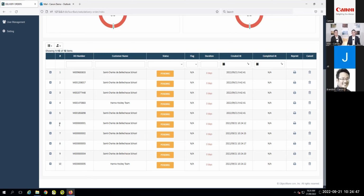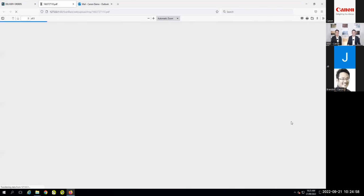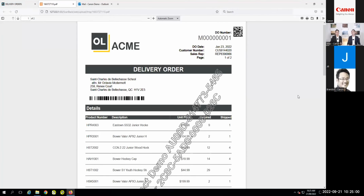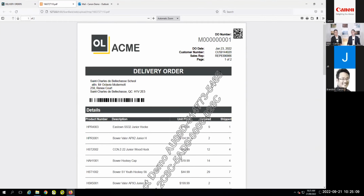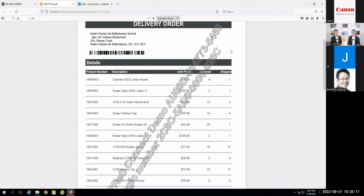You will see that row number 6 to row number 10 are the new documents that we just generated from the raw data. So perhaps I will just click and preview one of the delivery orders that we have just created. Yeah, so this is the templating that we mentioned. From raw data, we put it nicely into this template, and there is also some automation that we intercept in between to embed the QR code. Wow, so you will be seeing all these QR codes.